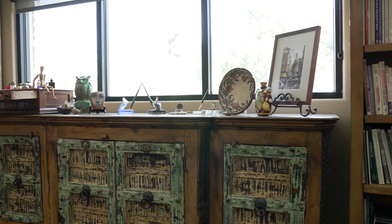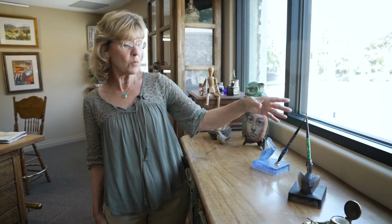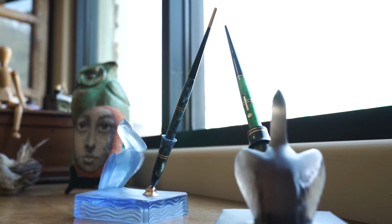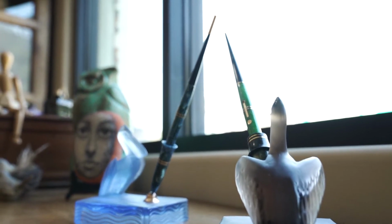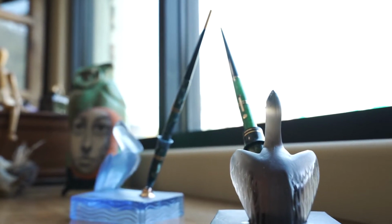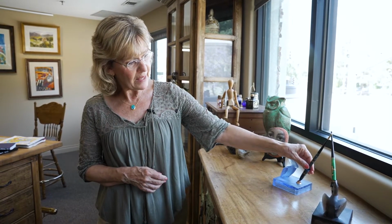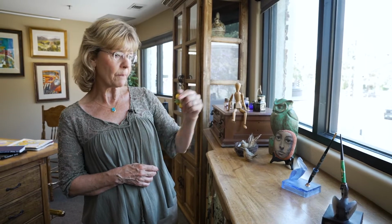And along here I have some old vintage pens. Some of these work, some of them don't. For me, the pens are so symbolic for what I do, for my illustrated journals. The writing is so uniquely personal. And I look at these pens and think back about who used to write with them and what was written.